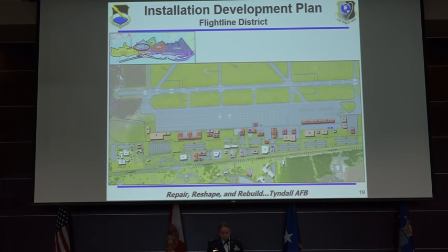So in summary, the pre-hurricane flight line had 163 facilities, with more than 50 of those facilities being over 50 years old. In the end, we were able to save about 40% of those facilities. 97 buildings will be demolished and replaced with 39 buildings.